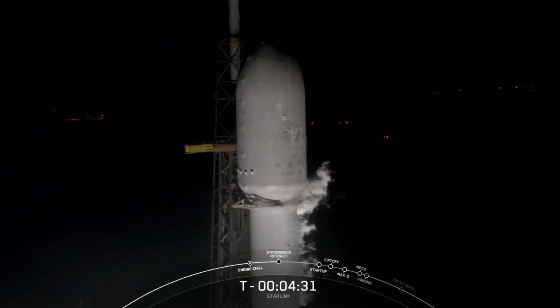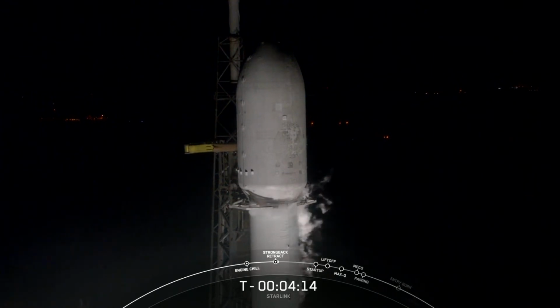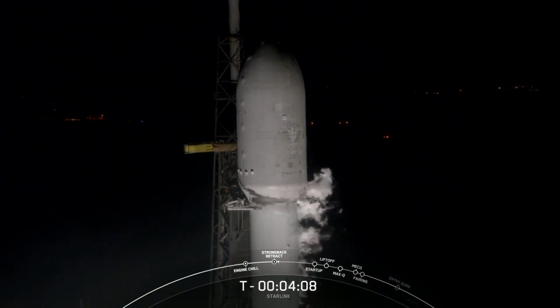Now, the TE provides liquids, gases, and electrical connections to the second stage, as well as air conditioning to the payload fairing. And what we'll see first is those clamps open up slowly. And once those clamps finish opening up, the TE will start to retract back. Strongback retract in progress. And you heard that callout and can see the clamps moving.